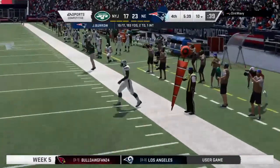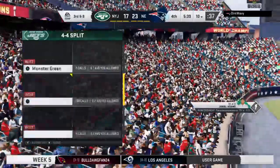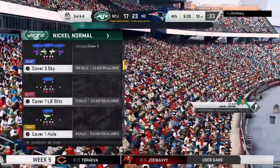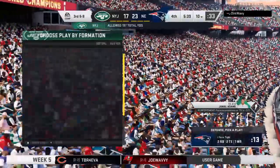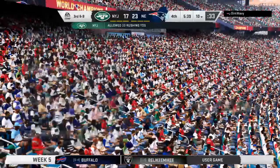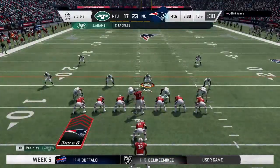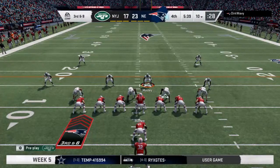Incomplete. The second down pass, incomplete on the throwaway, brings up 3rd down and 8 yards to go. New England on 3rd down. They've hit it 50%, 3 of 6 to this point. This is 3rd and 8.